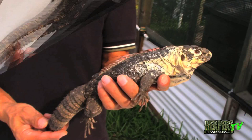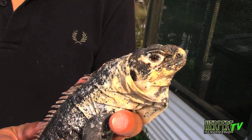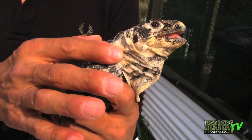This spiny tail iguana is Ctenosaura palearis. They're from Guatemala. This one is a female. This is typical adult size. You can see some of the pie pattern here. That's very typical of this species. You know, a very pretty part of this spiny tail iguana, I think.